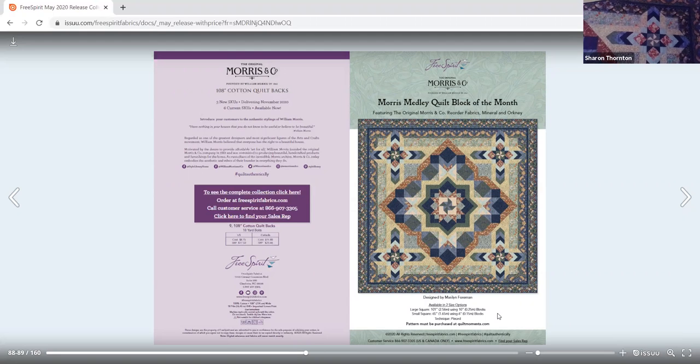Okay. Well, hopefully they can see it, but you can see, Marilyn made this quilt. It's absolutely beautiful. It's a huge quilt.